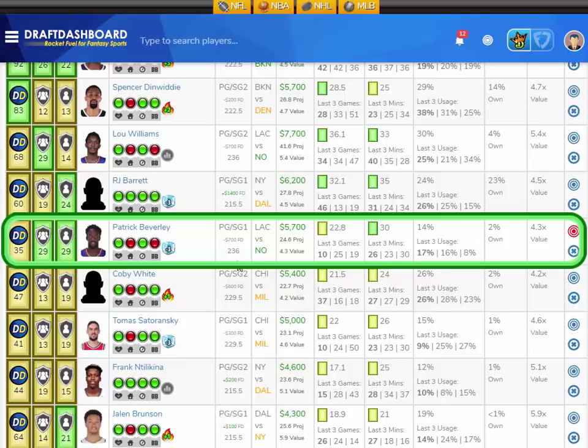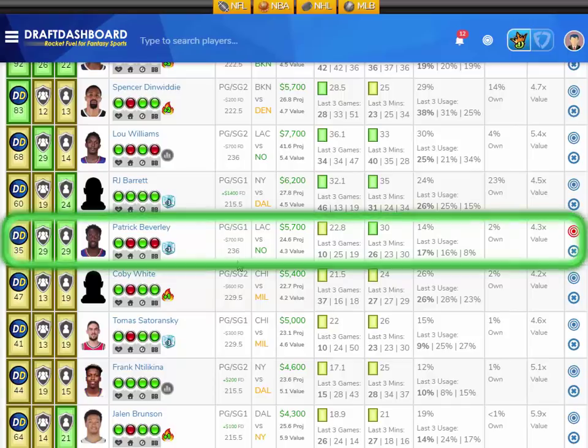This is a back-to-back, so I think that's dropping his ownership, but he only played 26 minutes last game, so he should be fine for tonight. Projected at 24.6 fantasy points here tonight. He's going to need about 27 fantasy points to hit 5 times value. He's $5,700 DraftKings salary and $700 less on FanDuel. Vegas thinks they're going to score 236 points in this game, so it's a high-scoring game, a great matchup. So I like Patrick Beverley here versus the New Orleans Pelicans.